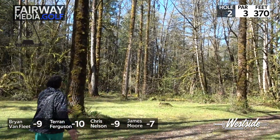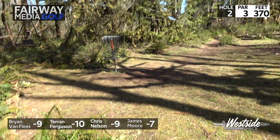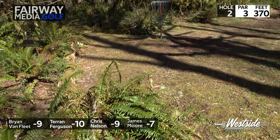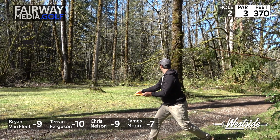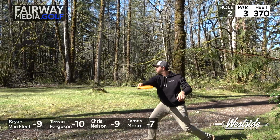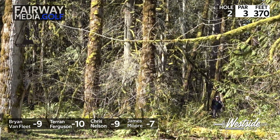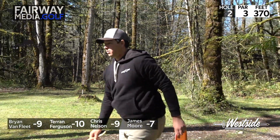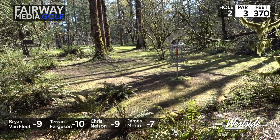So this is where James ended up. He must have hit an early tree. Throws his approach shot, and that nestles pretty close to the basket. Great shot. Terran finding a way to access that little patent pending. A little tree love there. Off the basket parked. Wow, that almost went in. Oh yeah.